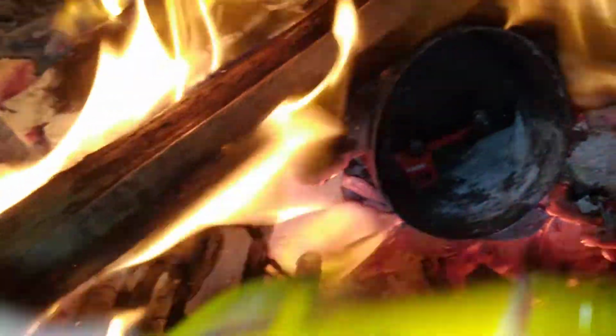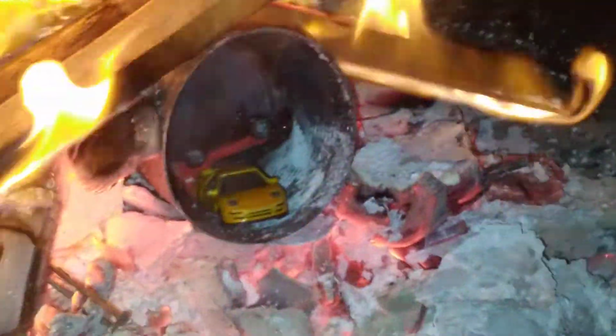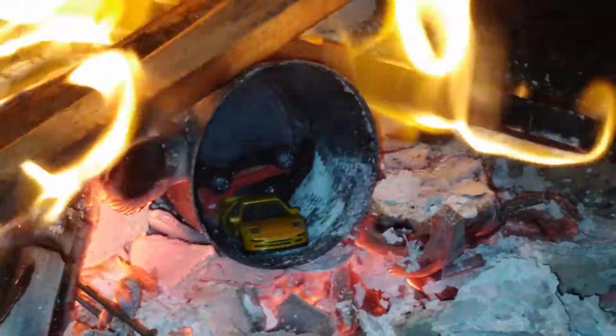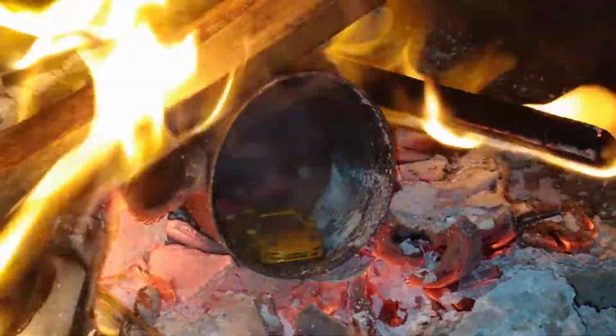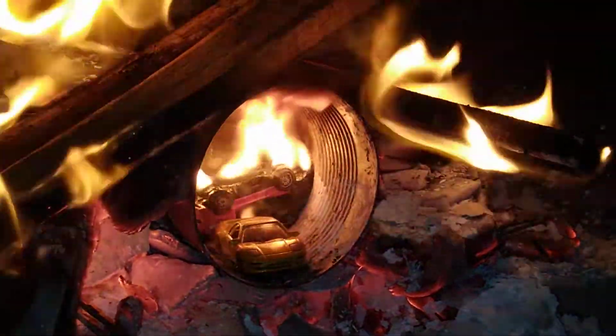Upside down. Excellent, I'll throw in this Acura NSX. I think that's what that is. Looks like one, so I'm gonna say it is. It's melting. Oh, there we go.